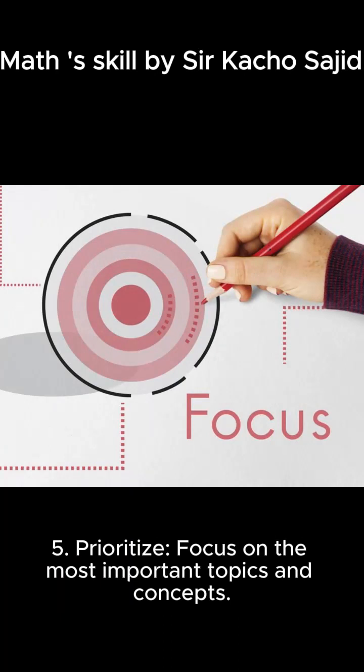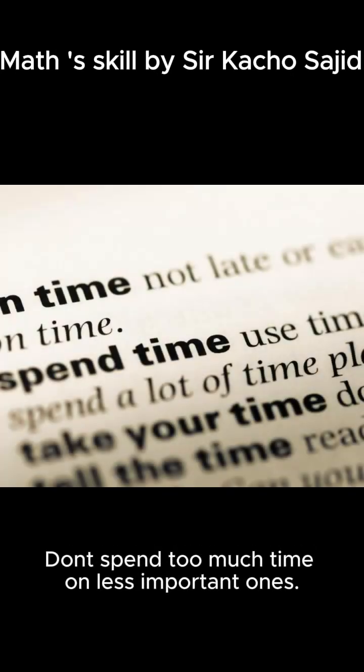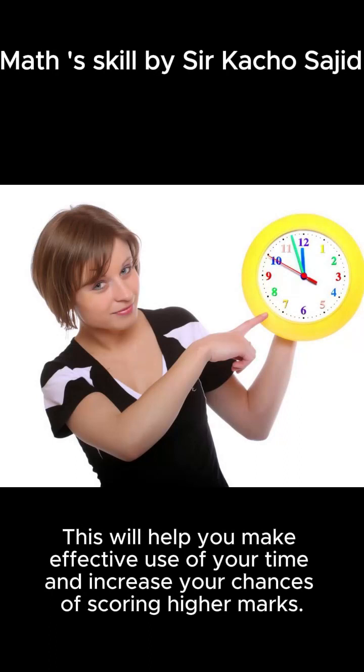5. Prioritize. Focus on the most important topics and concepts. Don't spend too much time on less important ones. This will help you make effective use of your time and increase your chances of scoring higher marks.